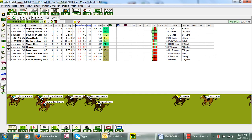Good morning. We're looking ahead to the Rosehill meeting on the 29th of March. As you can see, we're expecting a slow track, and that's at the least. There's been quite a lot of rain in Sydney this week.